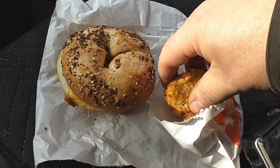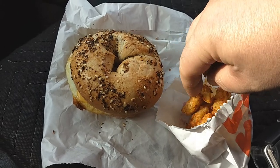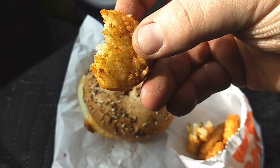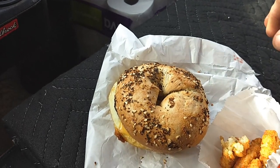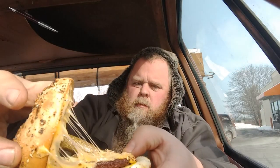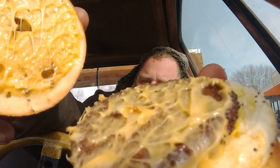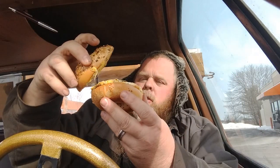Usually you just get like a few, but looks like they gave us a little double order. I love these little things. It's all about the cheese. It's that fake, salty, processed cheese that they put on there. That's what you get addicted to. That taste of it.